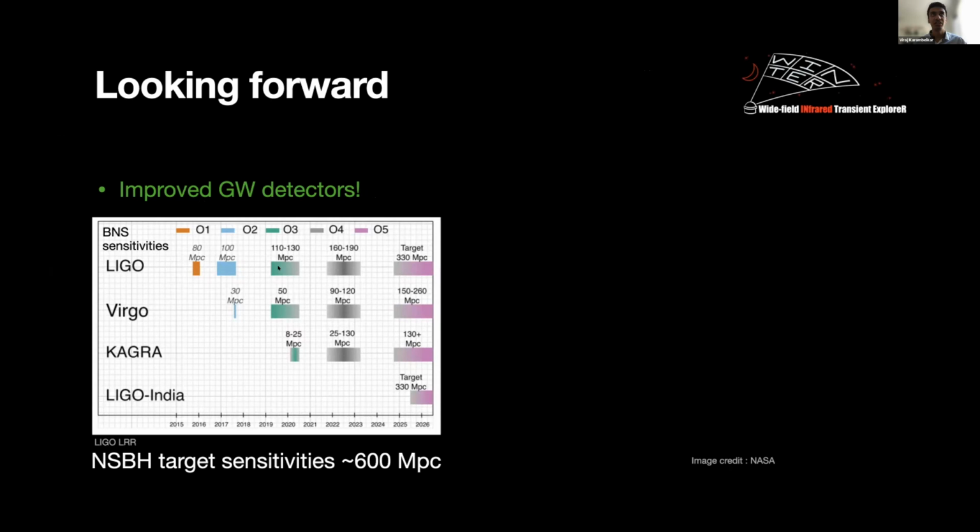There are many upgrades that are being planned for the existing 3 detectors like LIGO, KAGRA. And we expect to have a completely new LIGO India detector joining the network somewhere in the next 5 years or so. And so as a combination of all of these, having these sensitive detectors and having more number of detectors and longer baselines, we expect to detect much further binary neutron stars and neutron star black hole mergers, and the localization areas are going to be much smaller than what they currently are.